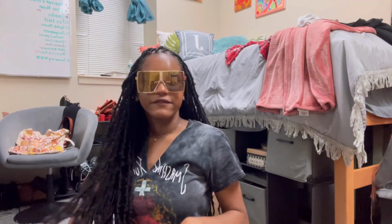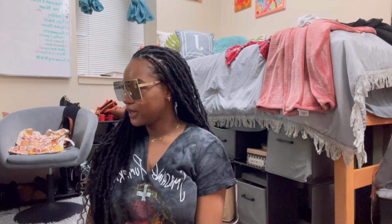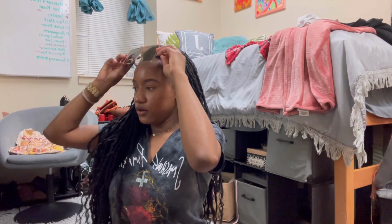Let me take this off so you can get the full picture. They're very out of my comfort zone, but I like them because I wanted some big shades to get into that mode. But yeah, maybe I can make these work for a homecoming fit or something. But they're cute. I like them.